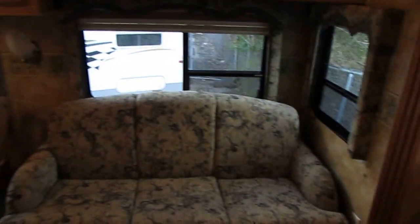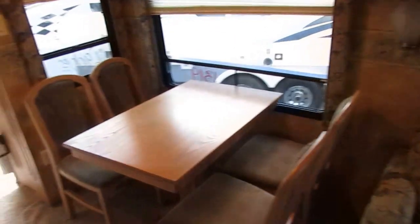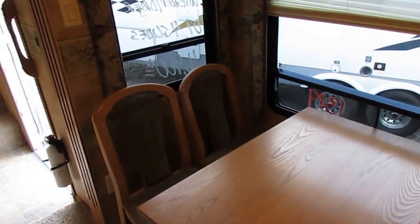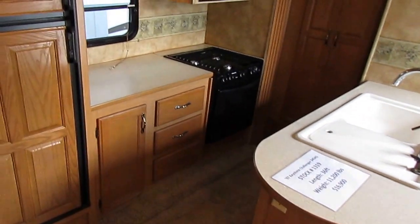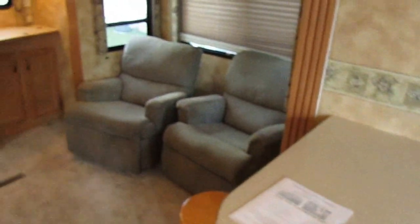So for those of you who are in the tiny house thing, I don't understand people spending $50,000 for one of those little bitty houses that have half the square footage of this fifth wheel that you can buy for under $17,000.